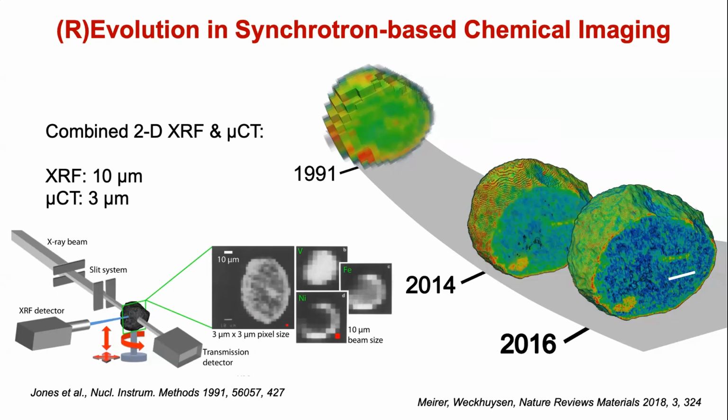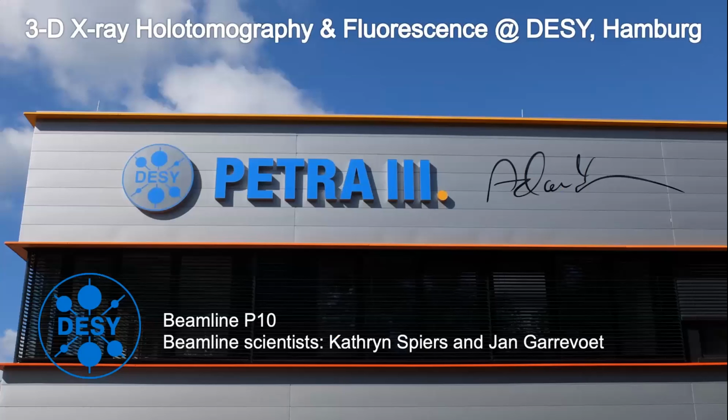And here I see 1991, 2014, 2016, and I hope that this image really shows that, I'm a bit older, if you think about the TV screens, when I was a kid, they were even black and white, and then you saw it getting better and better. And if you now see a screen of a TV, it's almost like you have the cinema at your home now. So it's amazing. So that also holds for synchrotrons, pushing, pushing, pushing.